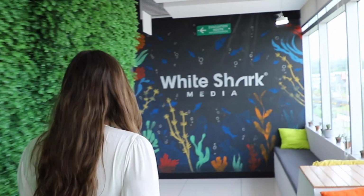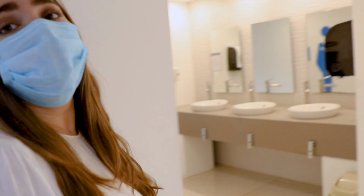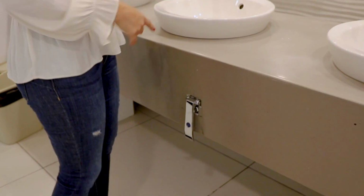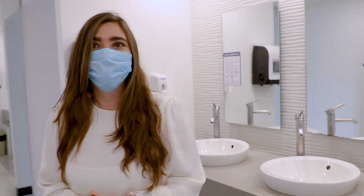Now, one of the biggest adaptations in the building has been the bathroom. So let me show you the effective system that we came up with for hand washing. We've implemented a contactless system. So instead of touching all of the surfaces, practically you just come here, and instead of touching the faucet, you incline yourself towards it, and there you go. You have your hands clean within a second.